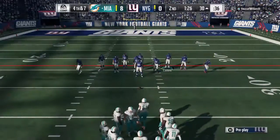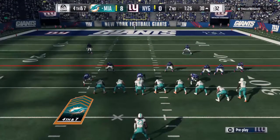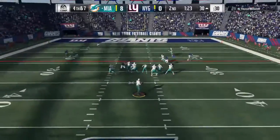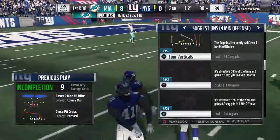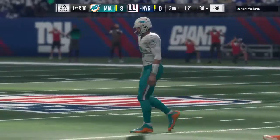So it looks like the offense isn't going anywhere. They're going to go for it on 4th and 7. They'll try and throw for it with Cutler. And my goodness, this is incomplete. The Dolphins can't convert on 4th down. And the Giants are going to get the football back.